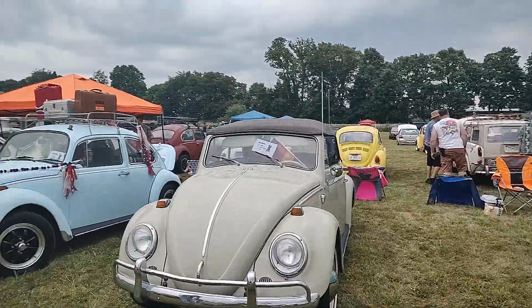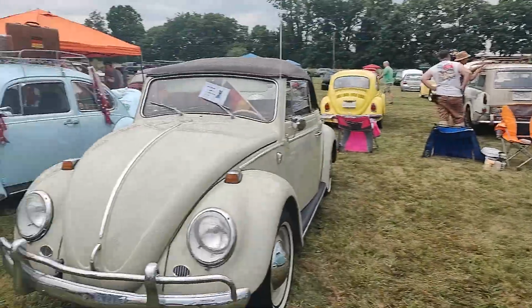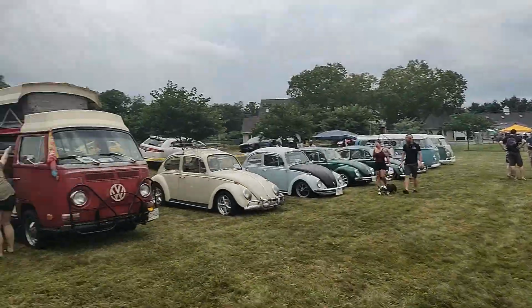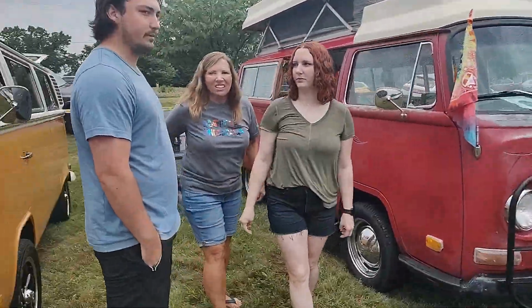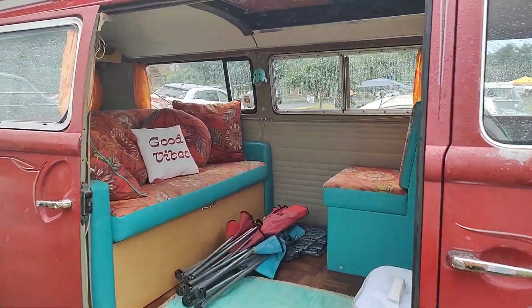Kind of a freaky rain thing going on. It wasn't really supposed to rain today, but here it is raining a little bit. Oh well. We won't let that dampen our spirits, will we? Dark Side. Not quite sure what they're checking out. Let's see how this thing is decorated. Good vibes. There we go.